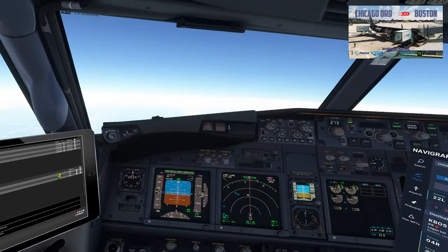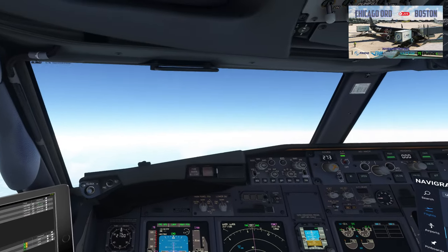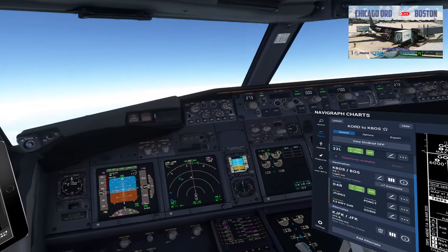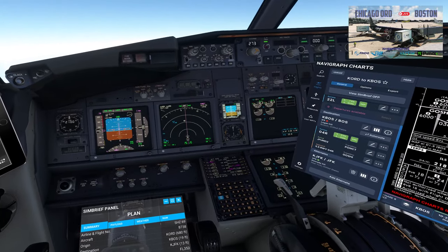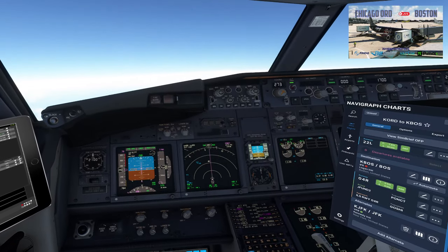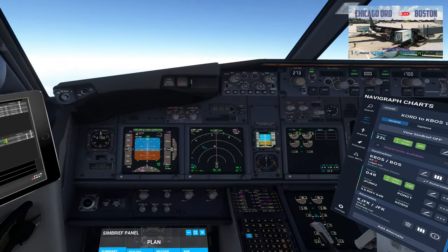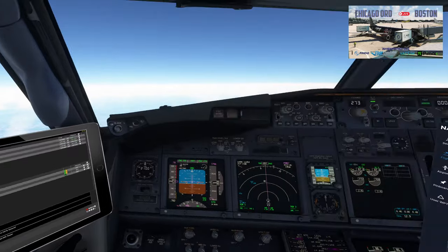Boston Center, JetBlue 1432 with you. And I'm sorry, I was going to have on JetBlue 1432, Boston Center. I welcome to descend and maintain flight level 240. JetBlue 1432, descend and maintain flight level 240. Can you repeat that for JetBlue? JetBlue 1432, descend and maintain flight level 240. 240, JetBlue 1432. Who else is checking in?